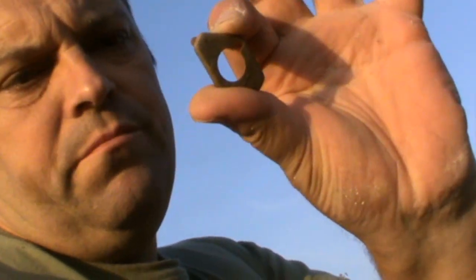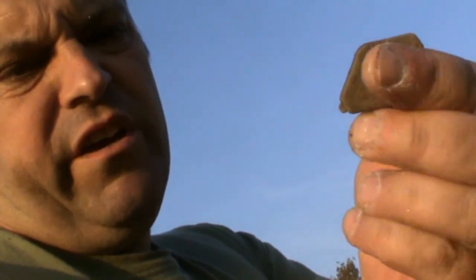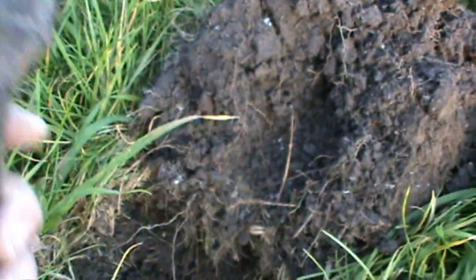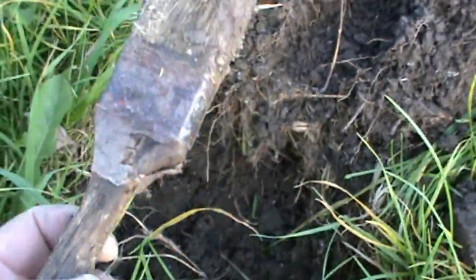First find. Something different. Kind of like a keyhole. I don't know. What do you think? Nothing to give it away. I don't know. Could be anything, couldn't it? And there you go. Not very rocking find, I'm afraid. Might be able to knock a nail in with it.